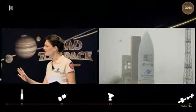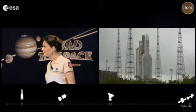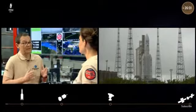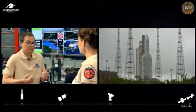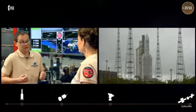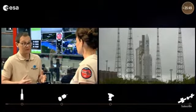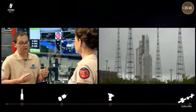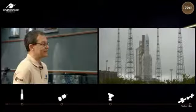And what's the situation looking like at the moment? I can see everything is green on the status board. Yes, everything is green. To lift off, you need 3 parameters to remain green up to the very end. The launcher should be ready, and up to now the launcher is ready. JUICE should be ready, and up to now JUICE is ready. And the final parameter, which is very important, is the weather. We will make 2 last checks for the weather, 20 minutes before the launch and 10 minutes before the launch, and we will see what the situation is at that moment.